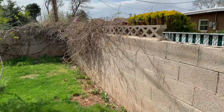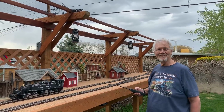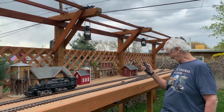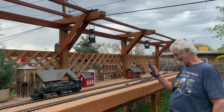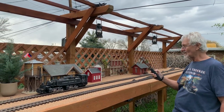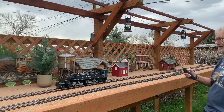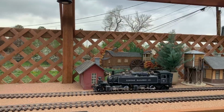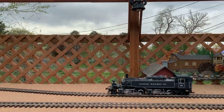So that's the plan. Moment of truth. Let's put power to it and see if it goes. This is with no track cleaning other than blowing the detritus off.